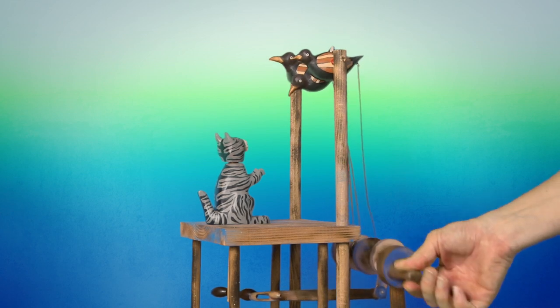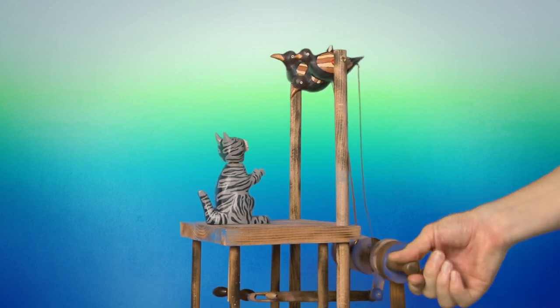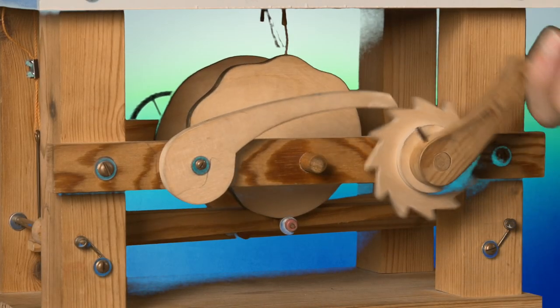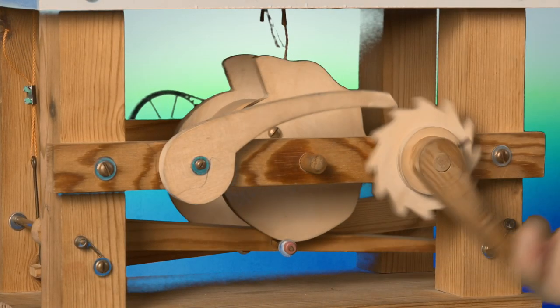Building simple automata can help children understand in a very concrete but fun way the principles of cogs, levers, camshafts and pulleys.